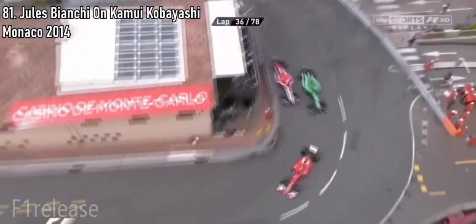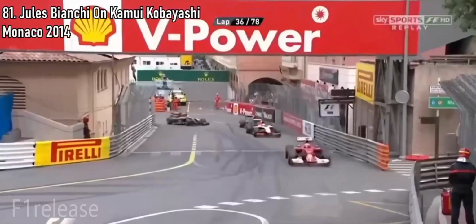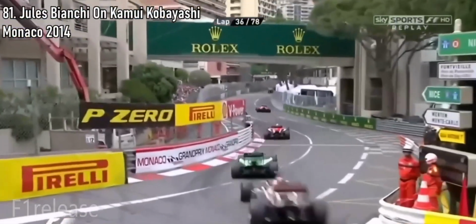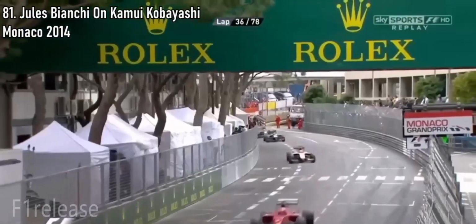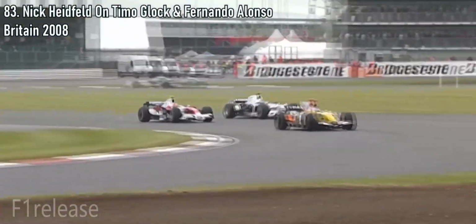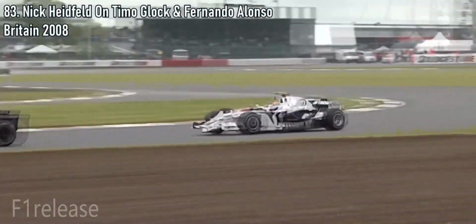Oh, and there down the inside goes the Marussia, barging and bumping, following Kimi Räikkönen. Jules Bianchi bumped and barged Kamui Kobayashi. Staving off the march, which gives Cheever a chance to get away, but Capelli is going through. Lovely bit of driving. Yes, tremendous stuff. Quite brave. Is Heidfeld then with Glock and Alonso. This is the battle for 8th, 9th and 10th.